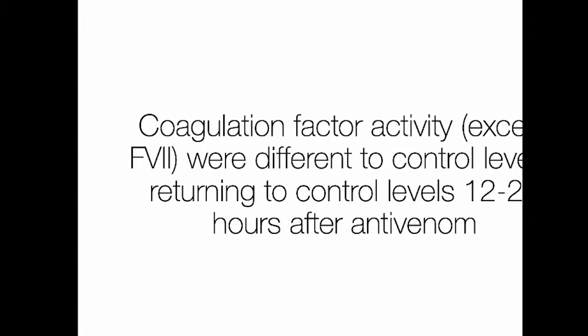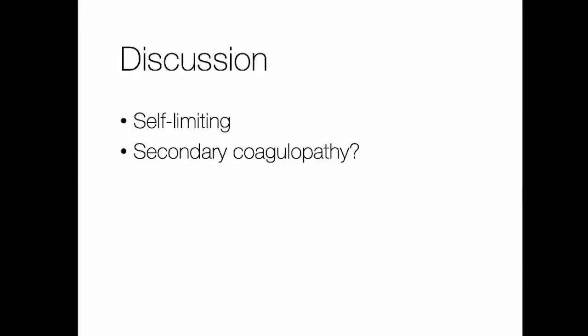So, it seems like coagulation factor activity, except for factor 7, is different to control levels and will return to control levels by about 12 to 24 hours after antivenom. So it appears that this is a fairly self-limiting syndrome, similar to what we see in people. So it begs the question of whether we do need to monitor coagulation times or not in these patients. But we also know now that if there is an ongoing coagulopathy after 24 hours, there might be another disease process going on, or the patient might be developing DIC, for example.